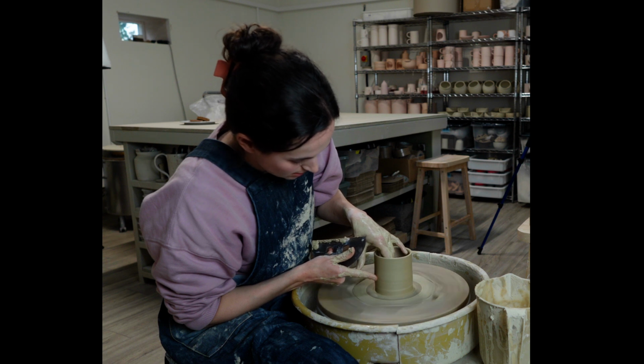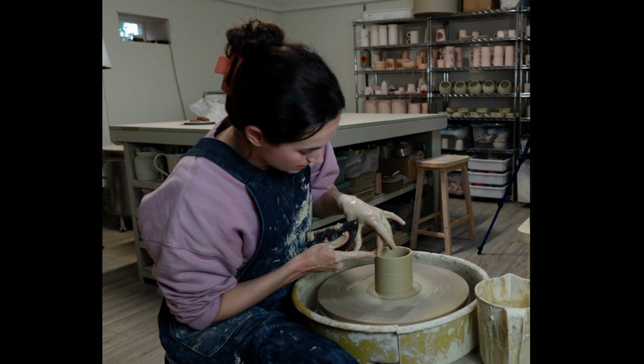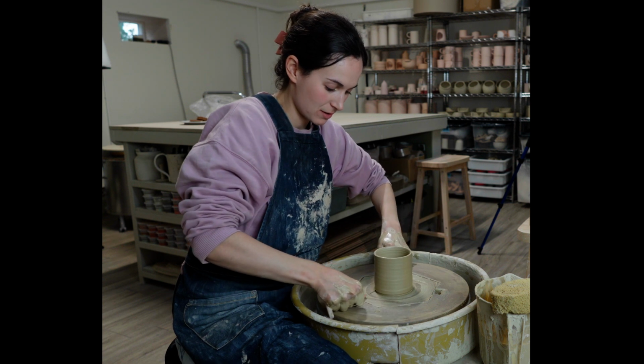And I'll go for one last smooth with my fingertips. At this point, you can wire it off the wheel.